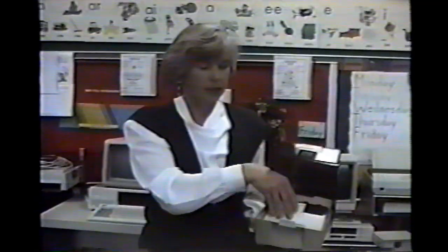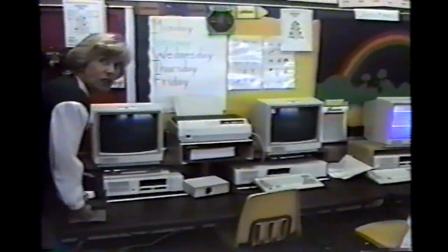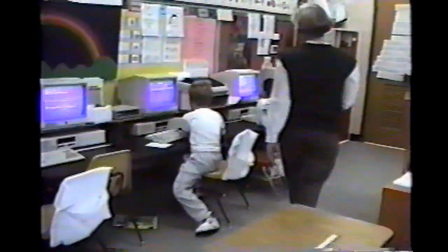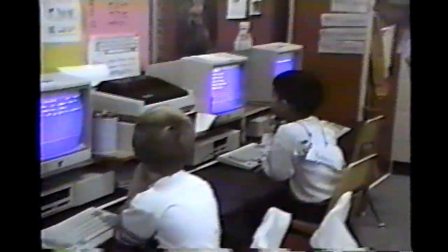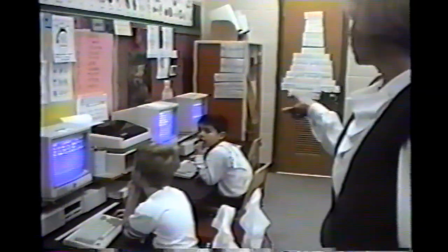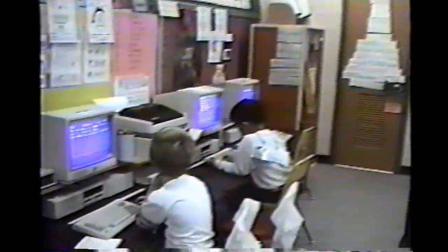They can also sit down, take their disc out of here. This is Mrs. Lynch's bin. And each child will have their separate disc. They'll take it out, and they'll put it in the computer. And they can keep their stories. Their stories will be on file. And we have the boys working right over here. Lukashin hasn't spoken English yet, and this program is helping him quite a bit with learning his words and spelling the words phonetically.